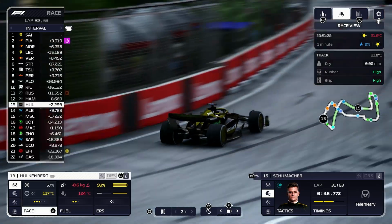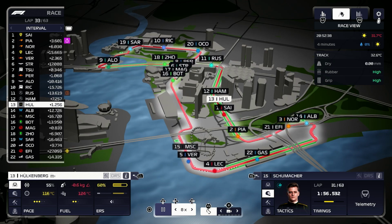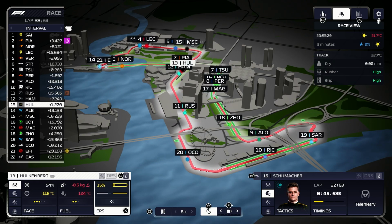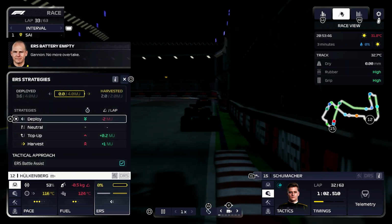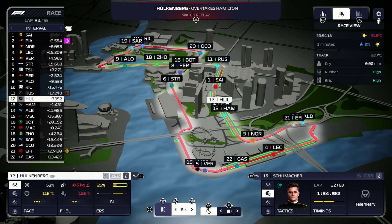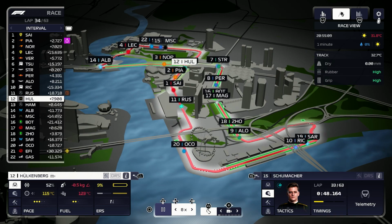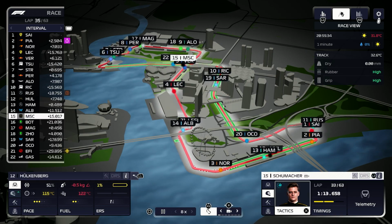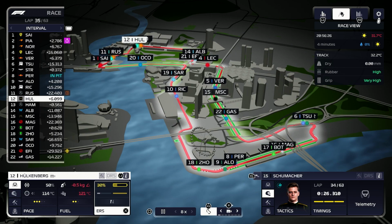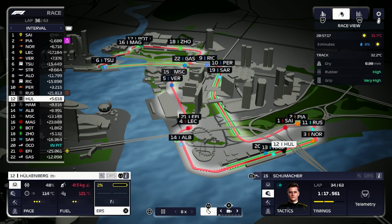And then when is Hülkenberg coming in? He's coming in lap 40. So time to really zoom it. Hülkenberg about to get lapped. No more overtaking. But he makes it past Lewis. It's pretty good. Mick Schumacher now on the medium compound tyre. We should be okay on that medium compound until the next round of pit stops.